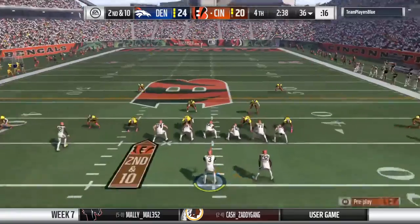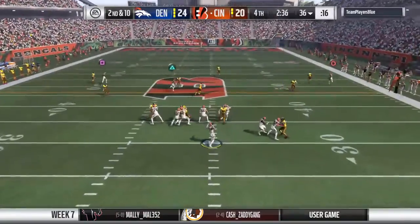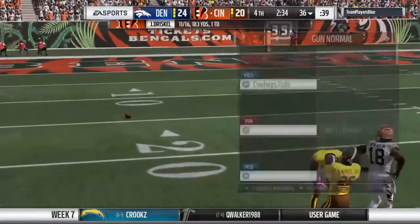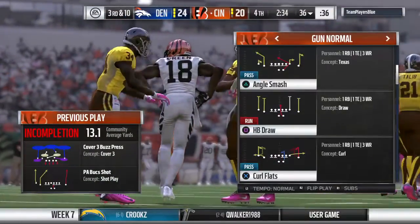Here we go. Here's a play fake as they set up to throw. He's going to air one out. So the long attempt falls innocently to the ground, and it brings up 3rd.